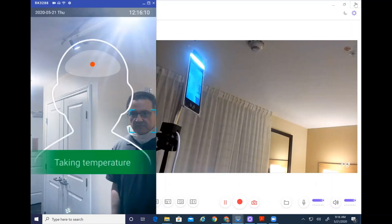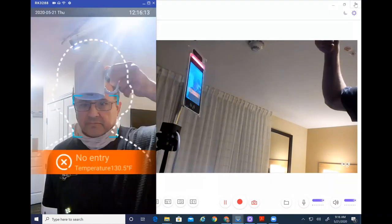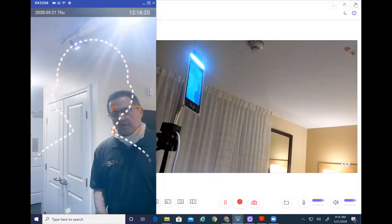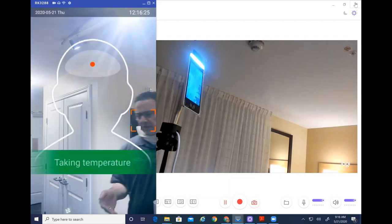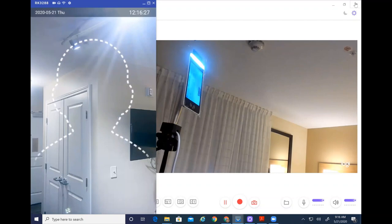Please get close for taking temperature. Abnormal temperature. So it's flagging abnormal that temperature. The candidate that is presented in front of the unit taking temperature. Has a high elevated temperature that's above the threshold. Please get close for taking temperature.